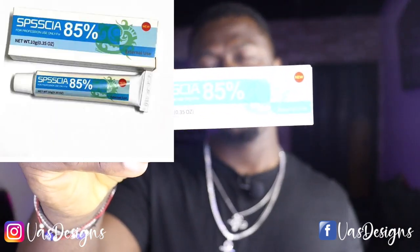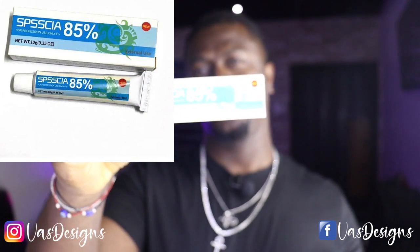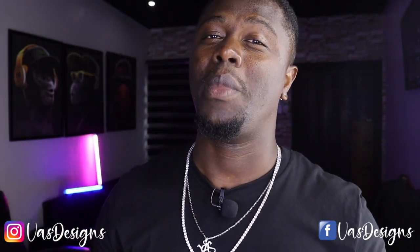Another package. Let's open that right up. Okay, so these are for my tattoo lovers. I saw this online. It's supposed to be a tattoo numbing cream, and it's got 85% lidocaine in it. So hopefully this will make tattooing much easier for my clients. And it's not free, you know. You have to purchase it. So just know that now Vasdesigns has something to make your tattoos easier for you. Let's move on to the next one.